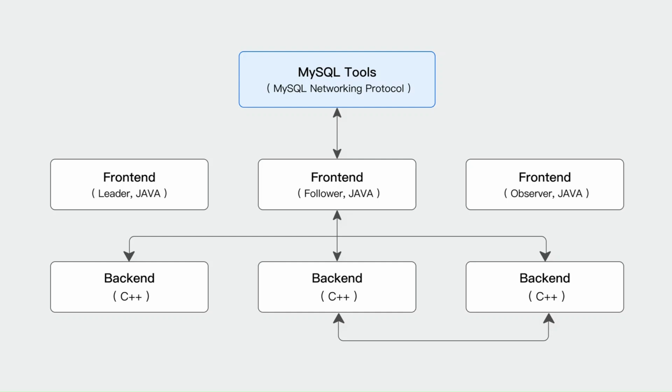Doris keeps things simple with just two main components, one being the front end or FE, which handles user requests, query parsing, and planning. It also manages metadata and keeps track of the nodes in the system. Likewise, we have the backend or BE, which takes care of data storage and executes query plans. It also stores data in shards with multiple replicas for reliability. This straightforward design makes it easy to understand and manage.